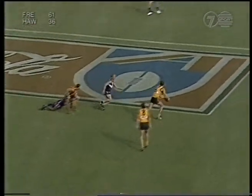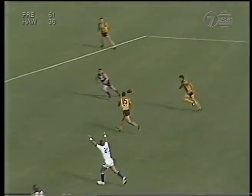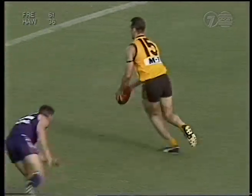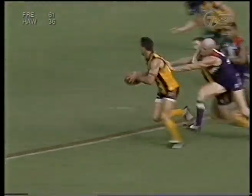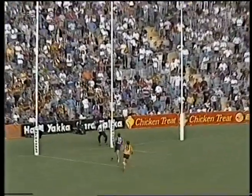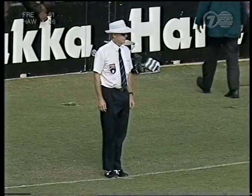Great footy. Holland. Hawks coming to life. Scott. Now Lord. Nice balk. Touched. Play on call. They have to. Scott again. Left foots it in towards goal. It's coming around. But it is a goal, I think. The crowd likes it. It's there.